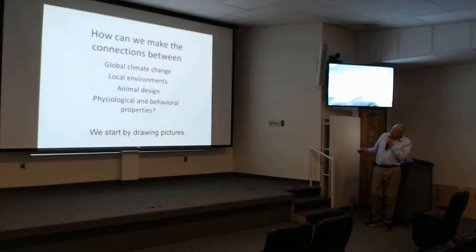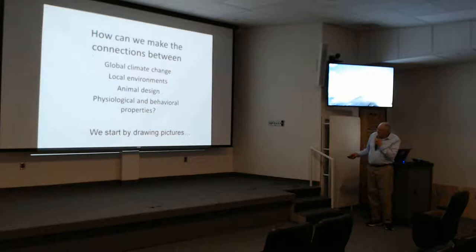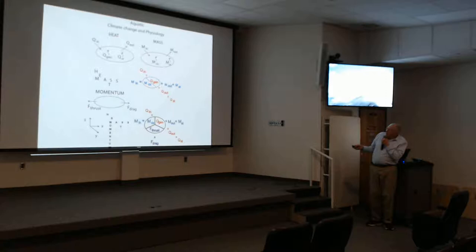And we need, again, to make connections from climate change through local environments, through animal design and physiological and behavioral properties. And we're going to take it one step further from last time, where we were just looking at heat and mass, and we got this equation here, to adding momentum, which involves thrust and drag. So we've got to deal with that now in an aquatic environment. And so the things that we're going to be interested in now is a little bit more complicated: a heat balance equation, a mass balance equation, and now a force balance equation. So they're oxidizing mass, they're generating mechanical energy for thrust, and they're releasing heat. And now the question is, how do we solve all three of these things simultaneously?